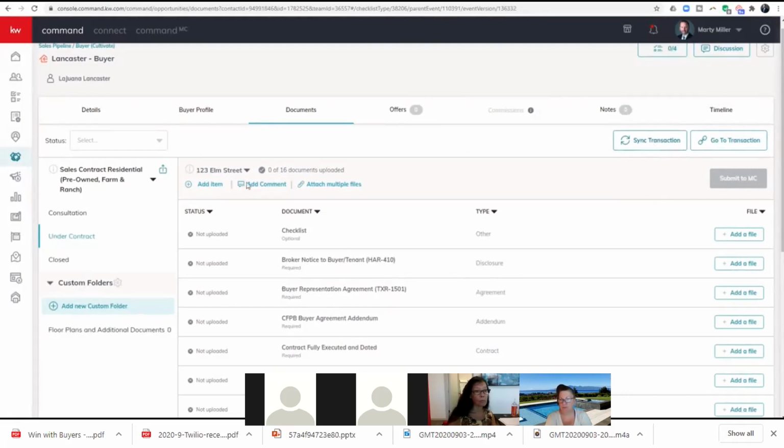So that's basically a way. Now double check with your market center. I do know some market centers have preferences, especially their compliance coordinators, on how they like to see this. But typically, we would not want to archive or mark an opportunity as lost when you're still working with that same buyer, because that's going to impact your conversion ratio numbers in your report section as well.